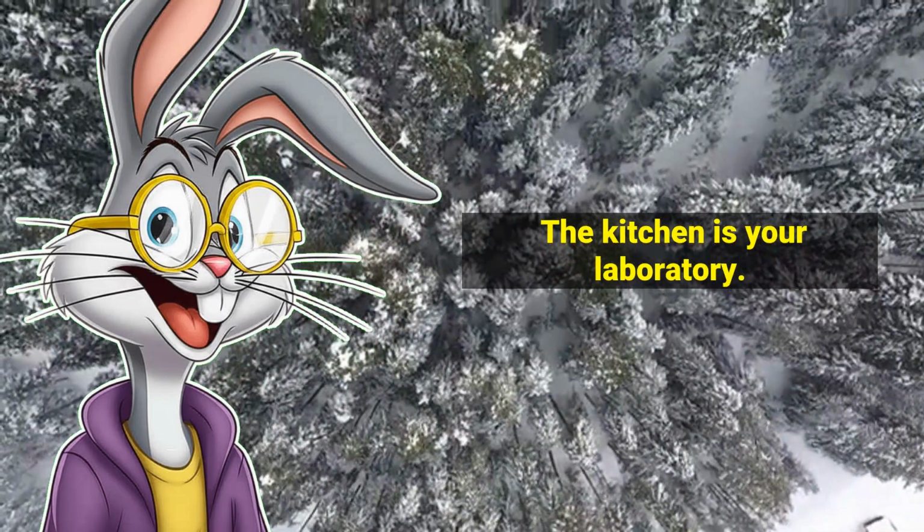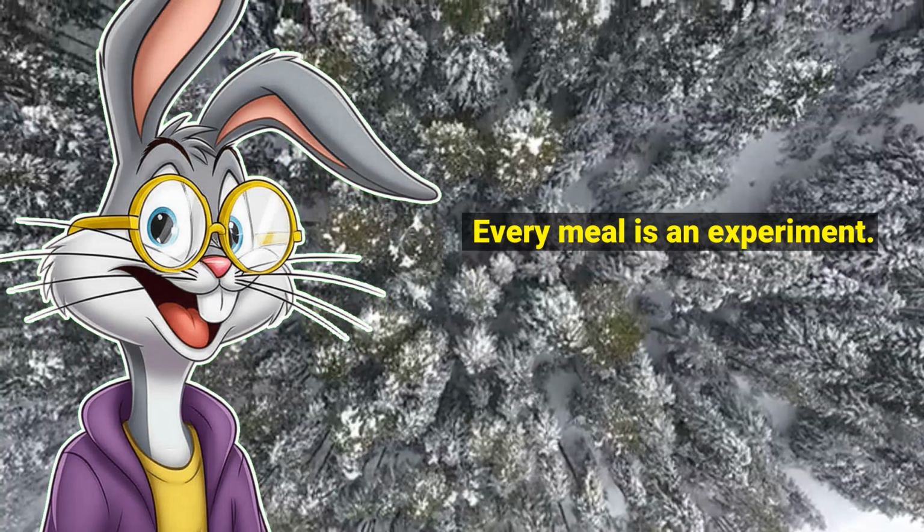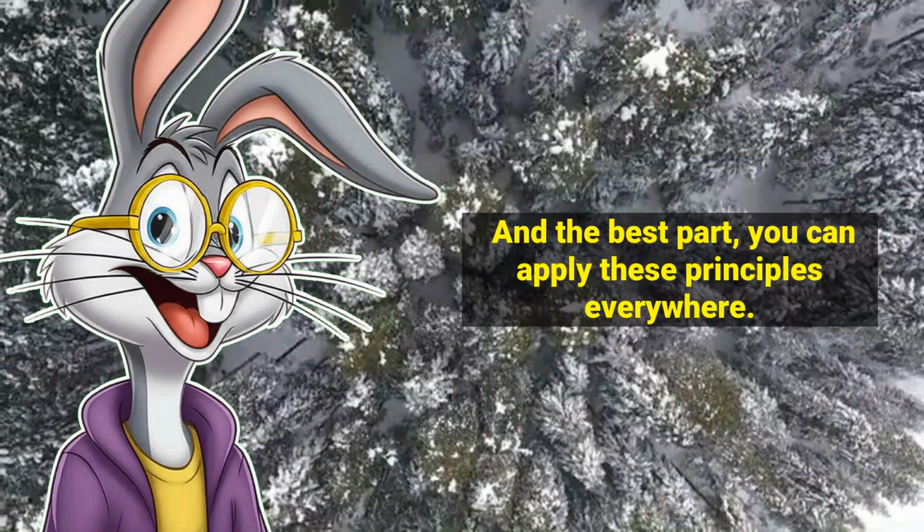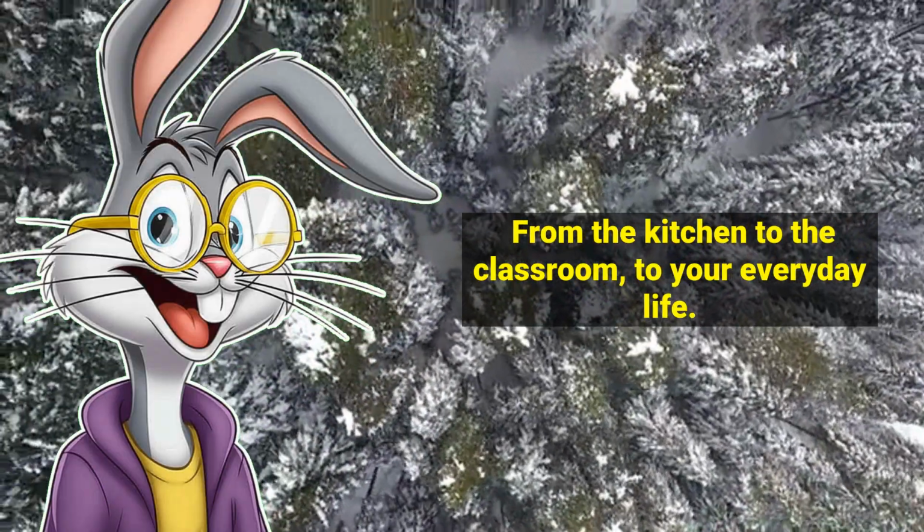The kitchen is your laboratory. Every meal is an experiment, and the best part, you can apply these principles everywhere, from the kitchen to the classroom to your everyday life.